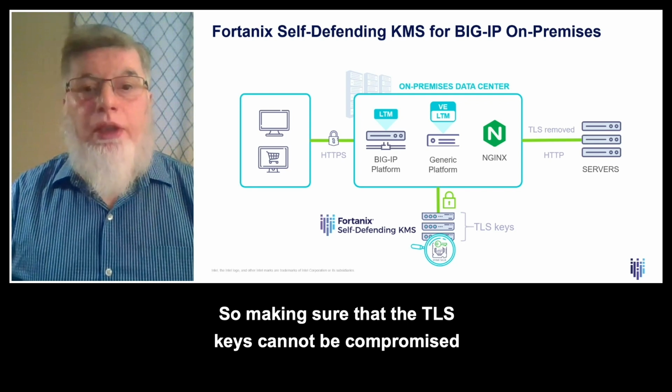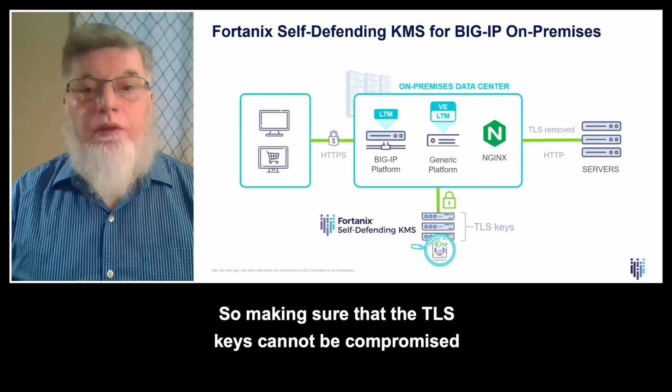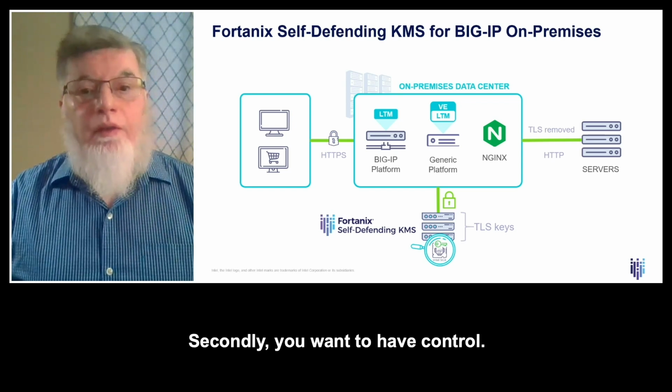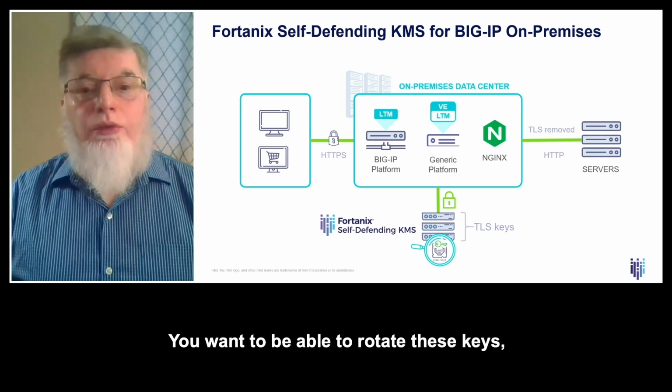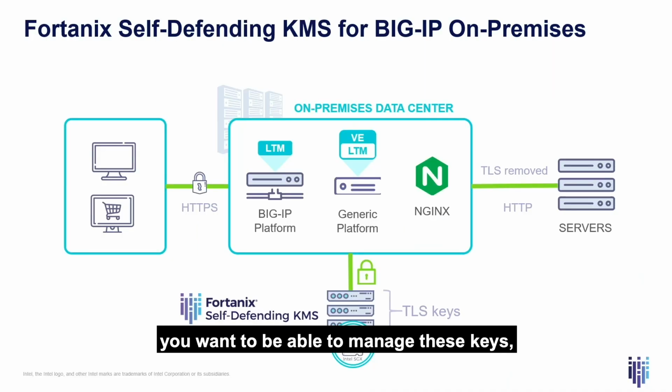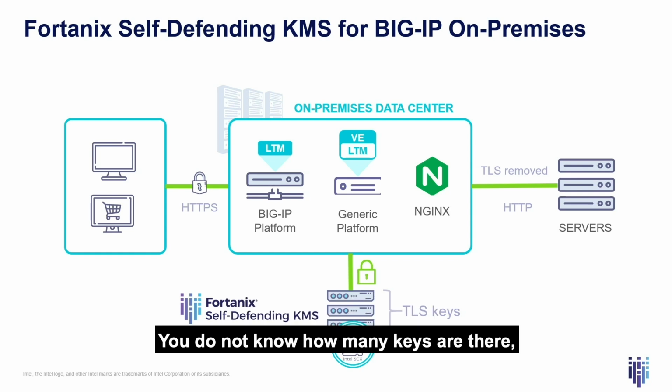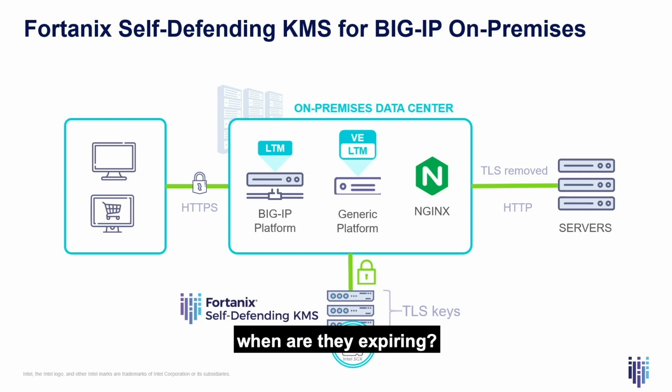So making sure that the TLS keys cannot be compromised or wrong people cannot get access to it is very important. Secondly, you want to have control. You want to be able to rotate these keys. You want to be able to manage these keys. If these keys are sitting around on all your possible web servers, it becomes extremely hard to take control of them. You do not know how many keys are there, when are they expiring, how are they going to be used, and can I revoke these keys?